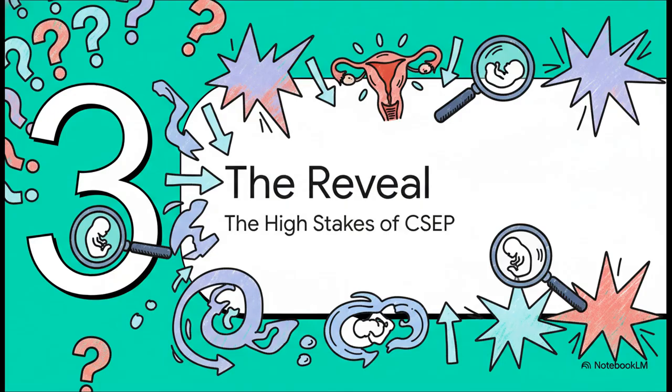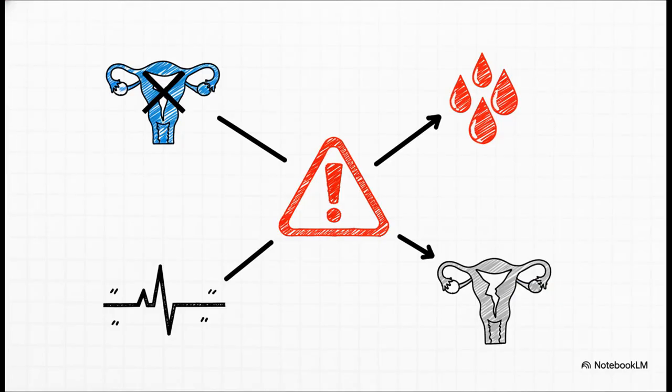So all these clues, all this investigation, it leads to one huge question. Why does this matter so much? What are the actual high stakes of missing this diagnosis? Well, if a CSEP is missed, or even if the treatment is just delayed, the consequences are severe. We're talking massive life-threatening bleeding, the uterus literally rupturing, or the placenta growing so deeply into the uterine wall that it can't be removed, which is placenta accreta spectrum. All of this can lead to losing the ability to have more children through a hysterectomy, and in the absolute worst cases, it can be fatal for both the mother and the fetus.